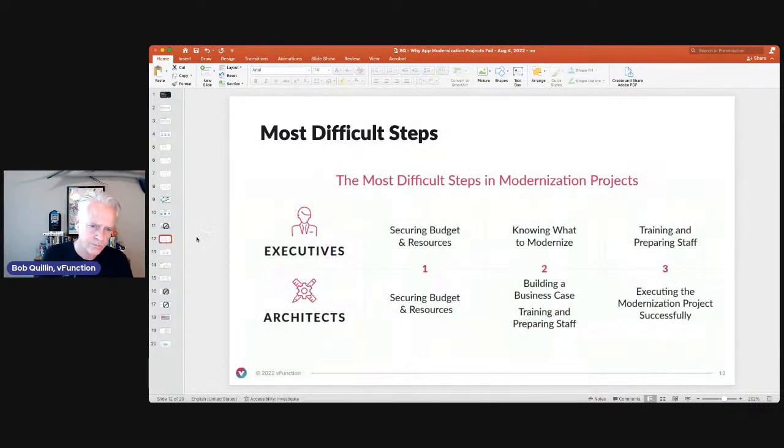So what are the most difficult steps in the modernization project? And once again, we split this between the business leaders, the executives, and the architects on the technical side themselves. So the executives look at securing budget and resources, and actually it's where the architects agree. How you start, how you set the plan, how you build the business case, and how you understand what you're going to focus on really breaks down into a successful project later on. But that's the most difficult step, and that's an agreement, interesting, between the executives and the architects.